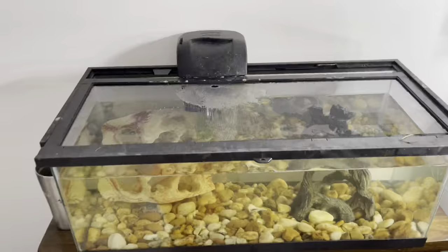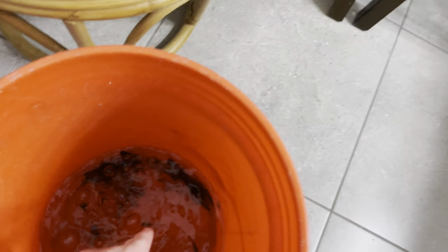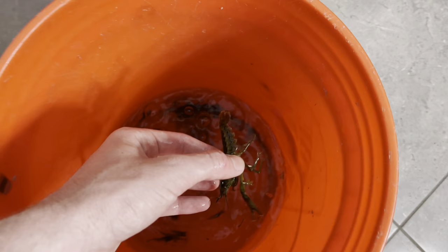Look at him. Okay, guys, now we're gonna try and breed the crawfish. I don't know if this is gonna work, because when I caught that blue one in the wild, I put a regular one in the bucket with them, and they started breeding right away, and I didn't know they were breeding. Let's see if we can make that happen again. Come on, go and breed.